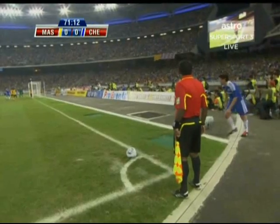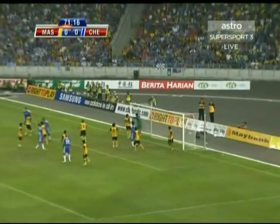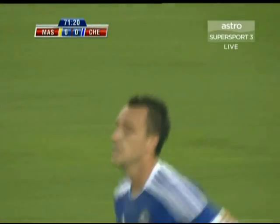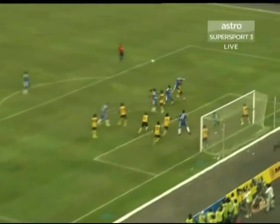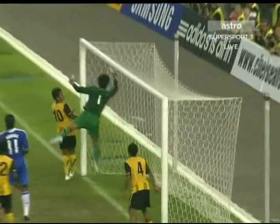Zherkov to take the corner in swinger. This is going to test the Malaysian side. Terry with a header just over the top. The pressure is building. Chelsea don't want the headlines of being held by a scratch team. Four corners to one, Des. Four corners to one.